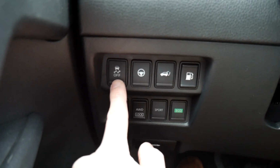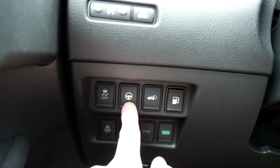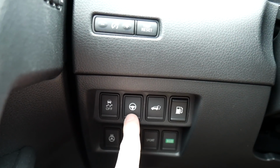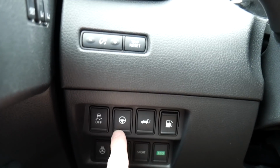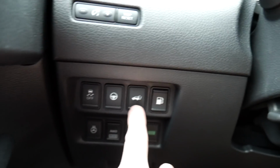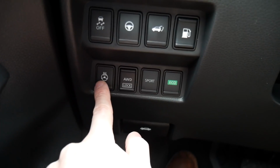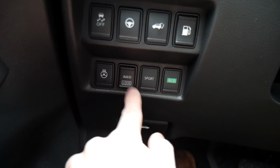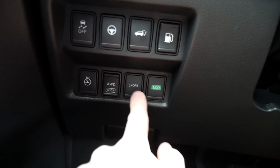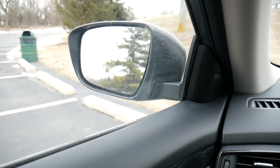You have traction control, steer assist technology, so this will sense the lanes in the road, keep the vehicle in the center of the lane, and even steer the car through gentle curves. It's actually quite a bit of fun to play around with. A trunk release and a fuel cap release. Down below we have a heated steering wheel control, the all-wheel drive on and off button, and then you can shift the vehicle between sport and eco mode, and then all the way at the bottom we have the trunk release.